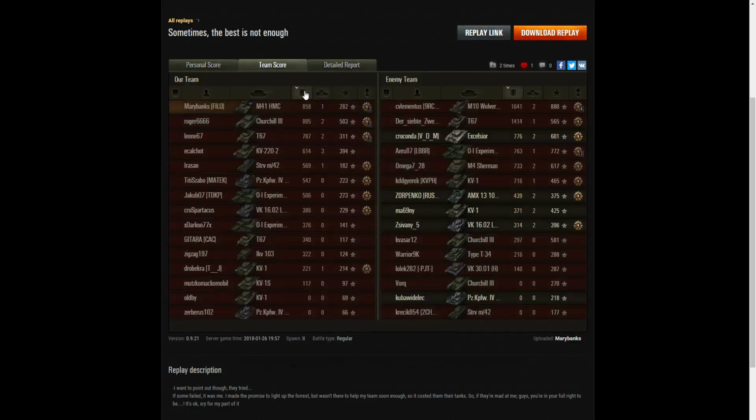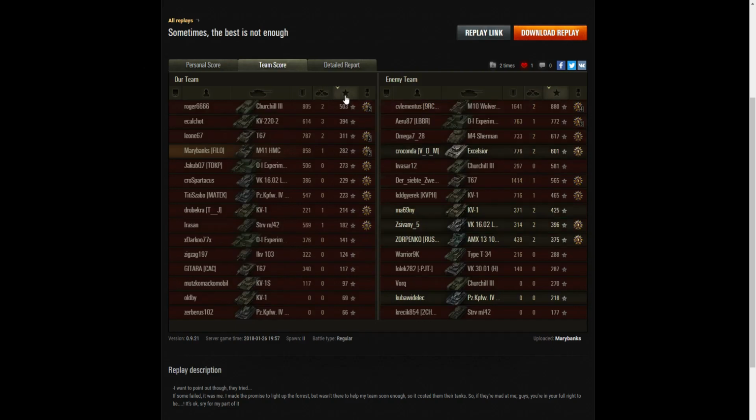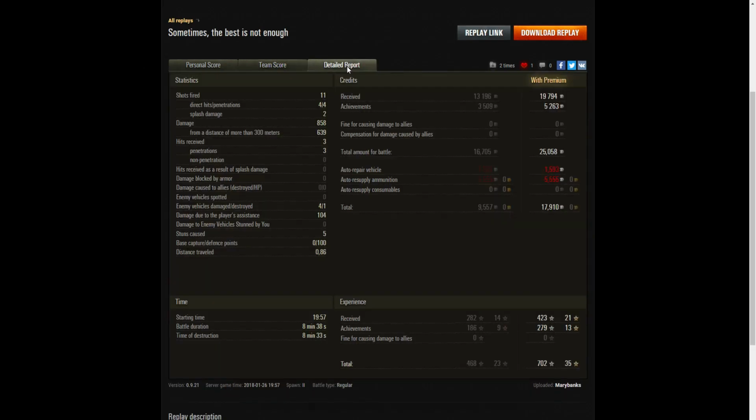Right, now she got the highest amount of damage, 858 hit points, mostly when she was actually aiming nicely overhead and letting the aim settle, and it really worked. She managed to get 1 kill, that was the M4, and she did that nicely as well. She got it over 2 hits. And when it came to base XP, 282, which is not bad considering she was on the losing side, but this is where it will all count. Fired 11 rounds, got 4 direct hits, 4 penetration, 2 splash, damage of 858 hit points, of which 639 were at more than 300 meters.